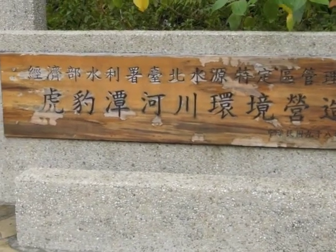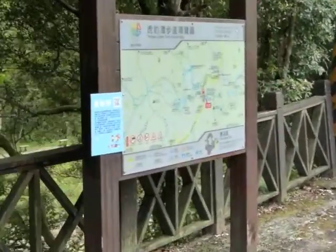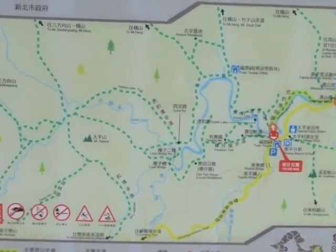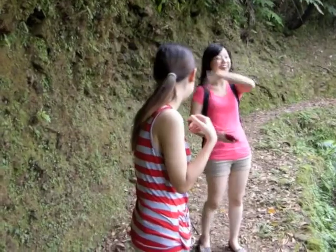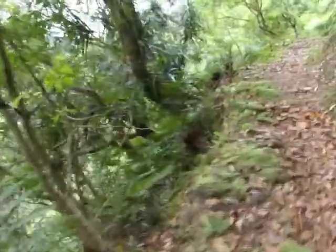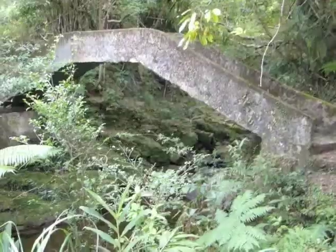So this is it, the tiger leopard pool. There's a mad set of hiking trails here. Following this sort of high path above the river, trying to find the route to Da Ping San, but who knows where we'll end up.